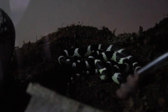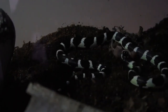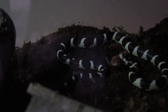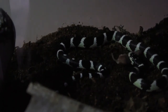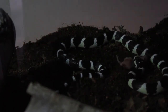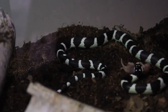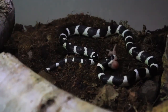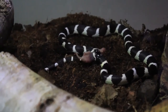And here's my California king snake, Rex. King snakes are also known for their strong food response, and Rex is no exception. He's always hungry and he never turns down food. Rex is about a year old and is still a fairly small snake, but he was so tiny as a hatchling and he's really grown a lot. He's still a little bit nervous with handling, but he's making progress.